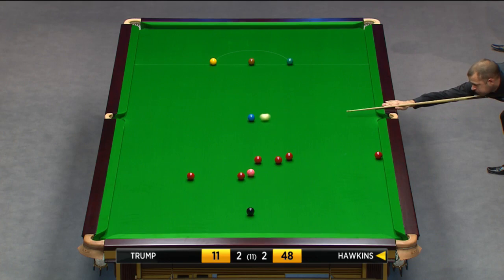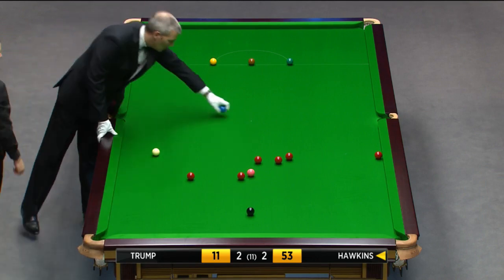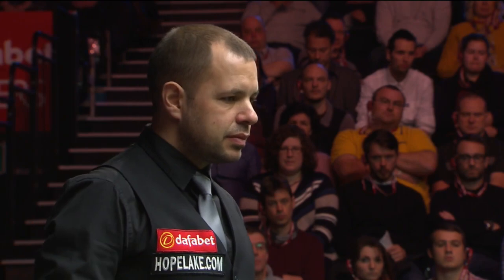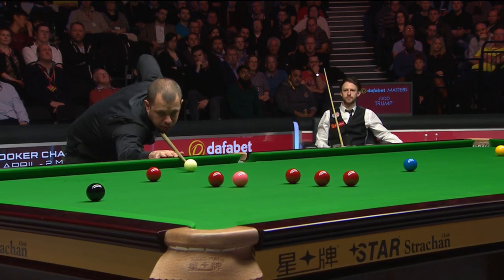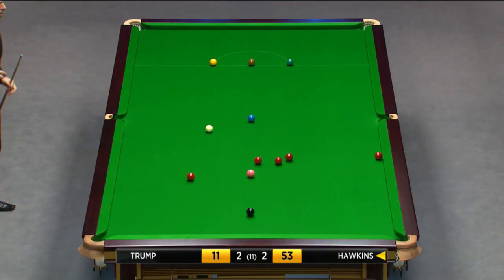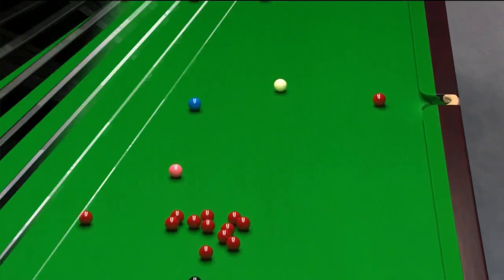Yeah, I remember reading many years ago, Dennis, an old Joe Davis book, an instruction to him when I first started. My father showed me, he said, there's no such thing as an easy shot. And it just still applies today, as it always did. How did Judd Trump miss that red in the middle? 54. Yeah, it's one of the easiest shots you could ever wish to have.